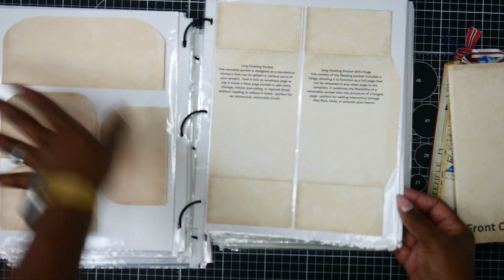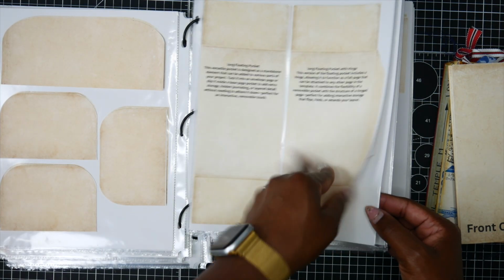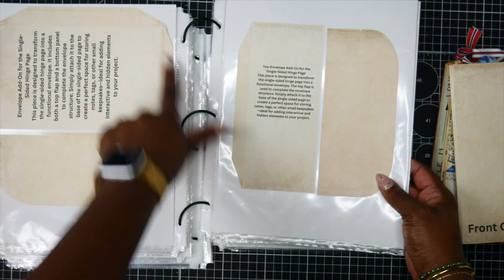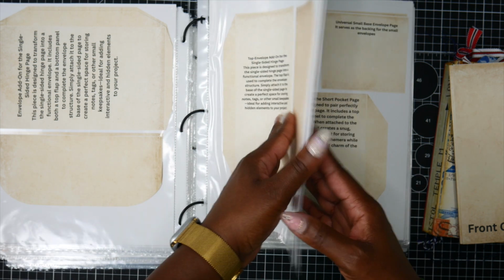And then this is just some tags, right? Then we have the longer page. Same setup, just longer, okay? Then we have the doors and some more. So this is an envelope. This is the envelope add-on, right?